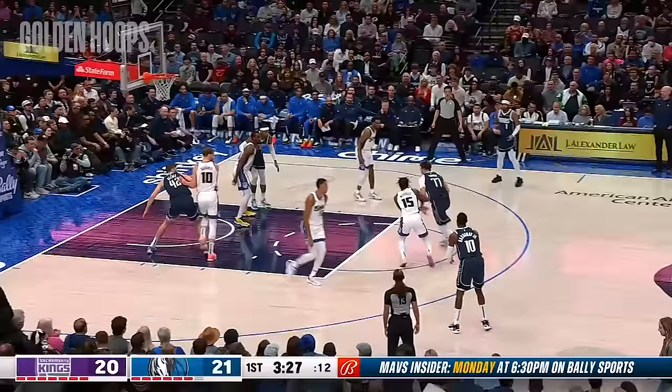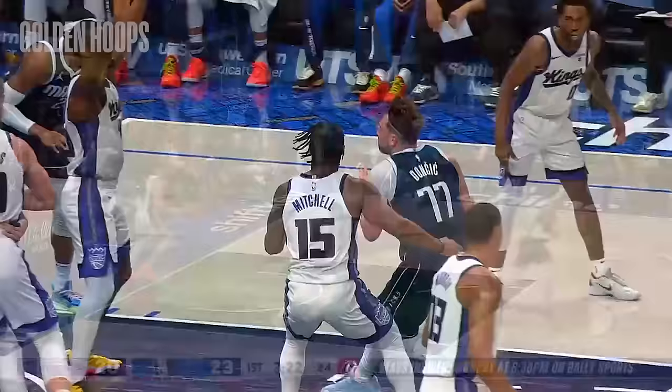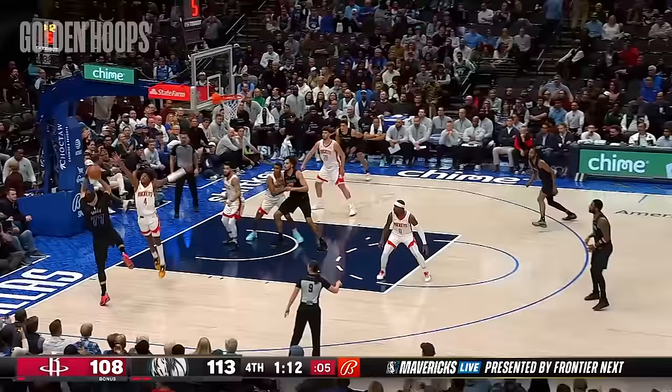Gonna go to work inside. And that's why. It's Green. Block shot. Jalen Green. And a save and attempt is picked up by Luka. Oh, no.